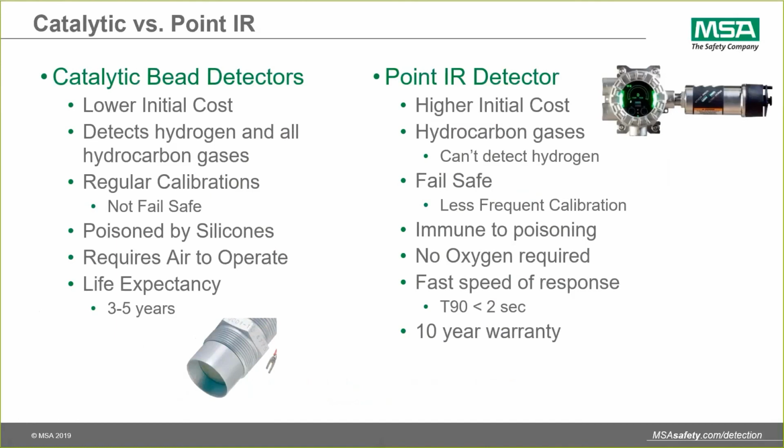Now, point IR detectors have a higher initial cost of procurement, and again, they're not useful for hydrogen gas, but the key benefit here is they're fail-safe. Since it's a non-destructive measurement, they don't have to burn anything. There's no high heat levels being generated. They require less frequent calibration, and also they're immune to poisoning.